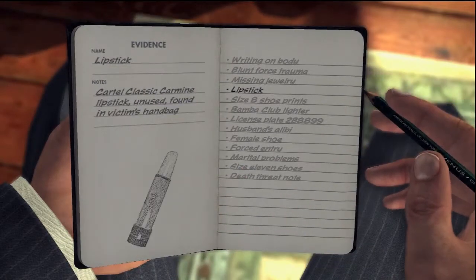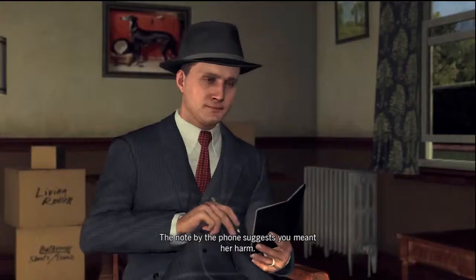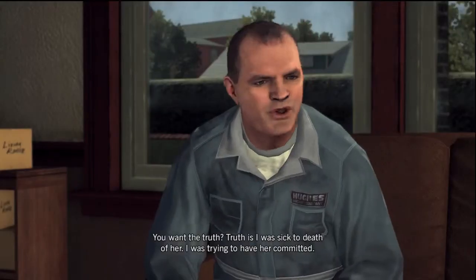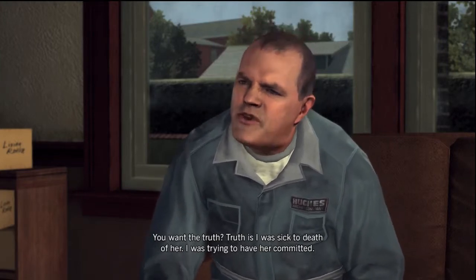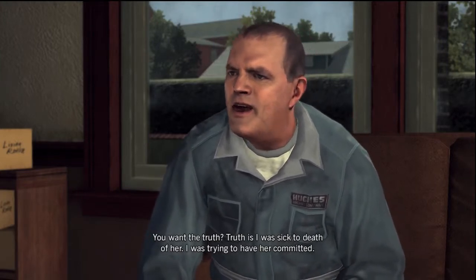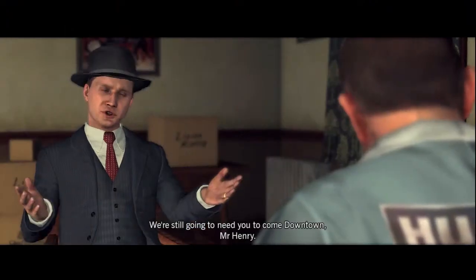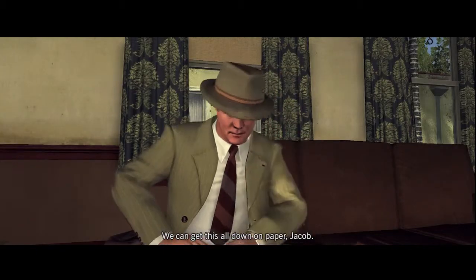I don't have a big mouth, but I can prove to you that you have a death threat note. The note by the phone suggests you meant her harm. You want the truth? Truth is, I was sick to death of her. I was trying to have her committed. We're still going to need you to come downtown, Mr. Henry.